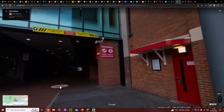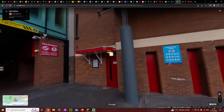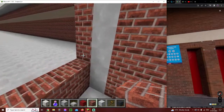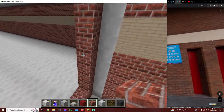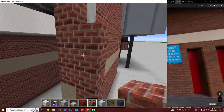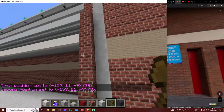Right, how tall is that? In fact, I didn't even need to do that. So we've got the 2 for that, and then probably another 3 above that. 2, 1, 2, 3. In fact, that lines up with where this bit is, so... That all makes sense, that's good.